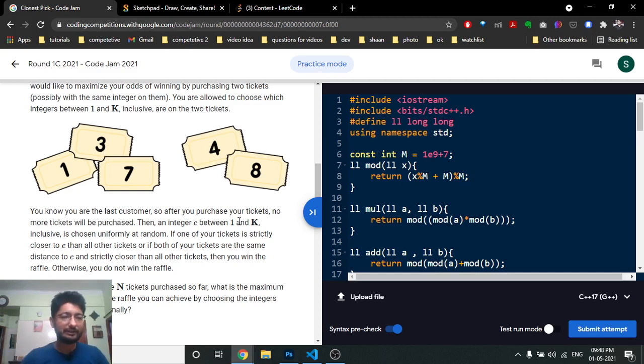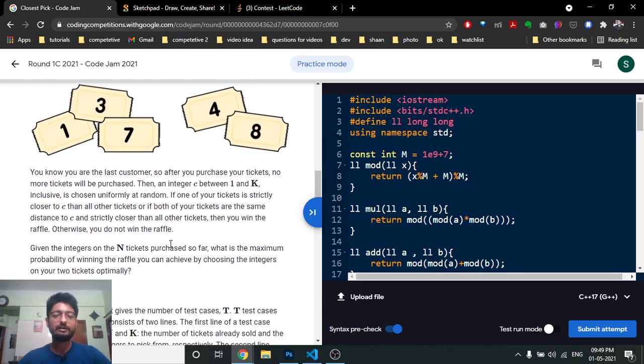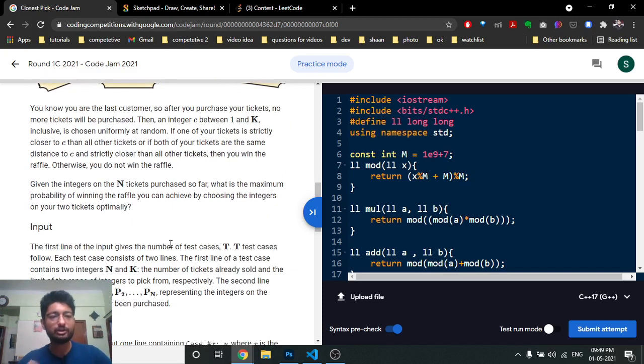So whichever ticket is closest to the number which is randomly picked will be the winner. If one of your tickets is strictly closer to C than all the other tickets, then you will win. So you want to maximize your probability to win.